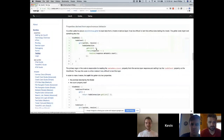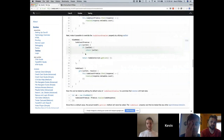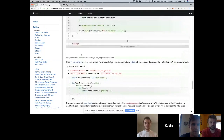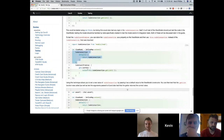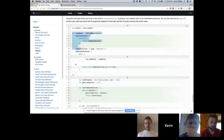And then there's deriving properties from asynchronous values. This is using a promise, and we're deriving a value from that. This shows you how to overwrite that promise so you can pass in your own value for your test. The last example is how to test something that's using a module that's being imported. In this case, it's importing this todo connection and calling getList, but this really could be anything. Some people have a singleton for their app state and they're importing that. This shows how you can make that a default value and then use this todo connection to test with a value that you pass into your test.